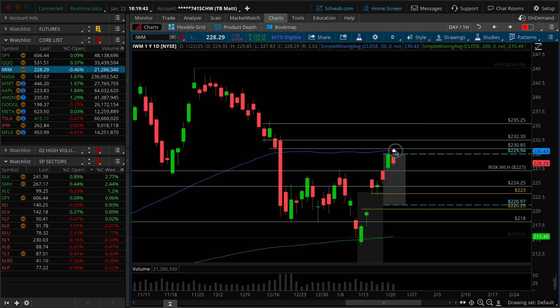Notice also that we're being pinched by the daily 50 SMA. We did not gap up and over this. We're still underneath. So are we out of the woods here? Is it smooth sailing? No. Is it the early stages of a trend reversal? Absolutely. And again, we're trying to give credit where credit is due.